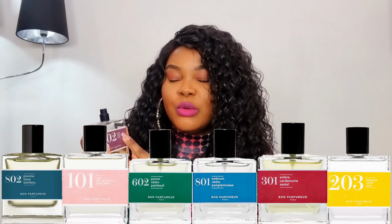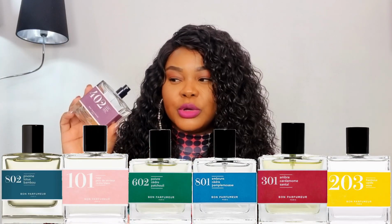They have so many in this range. They all come numbered, and you can literally see what the notes are in the perfume in front of the bottle, which is fantastic. Loads of places you can buy this. There are so many companies, third-party websites you can buy this perfume.